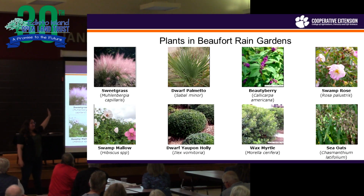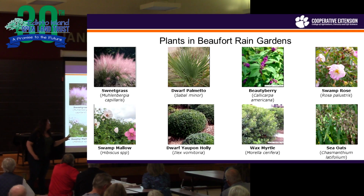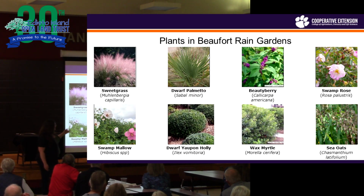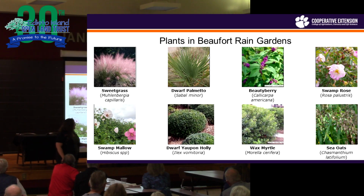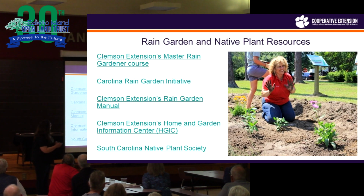And then these, I know I'm going a mile a minute, are actually plants that I either planted in a rain garden or are present in rain gardens in Beaufort County. Things like sweetgrass, dwarf palmettos, beautyberries, swamp rose, swamp mallow, dwarf yellow palm lily. Bushes are fine, shrubs are fine, trees are not. Wax myrtles, sea oats, swamp sunflower, blue mistflower, and the list goes on and on.